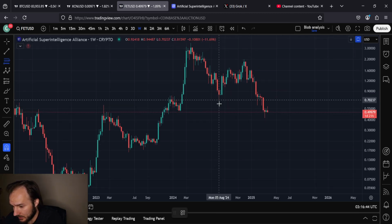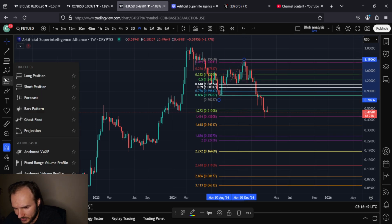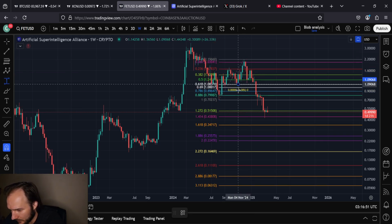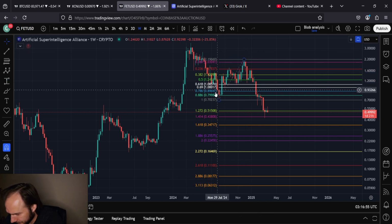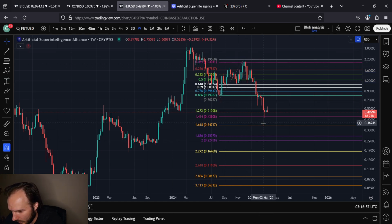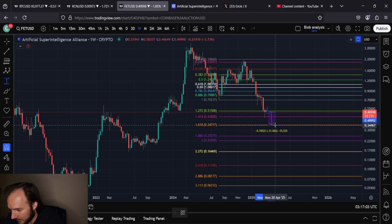If we take a low here from August 5th to the high here on December 2nd, how much of a pump did you see on this little move here, by the way? Let me see. That's about average for the average coin, yeah. Low to high here, down at your 1414, up to your 1272. Yeah, I wouldn't be surprised if you went down to your golden ratio. Now, how far down would that be? That's about another 31%.